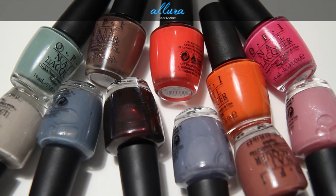The three most unique colors, I think, are Wouldn't You Like to Know, which was that deep chocolate brown with golden shimmers, Petal Faster Susie, which was that translucent pale lavender pink that when you layered became more opaque, and Vamsterdam, because it has that very subtle chromatic finish.